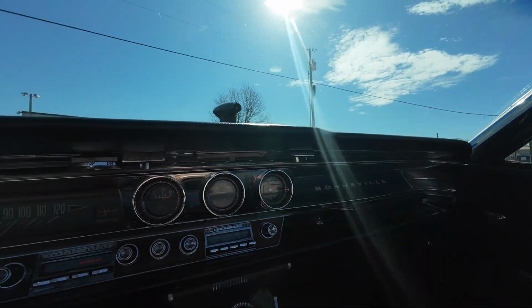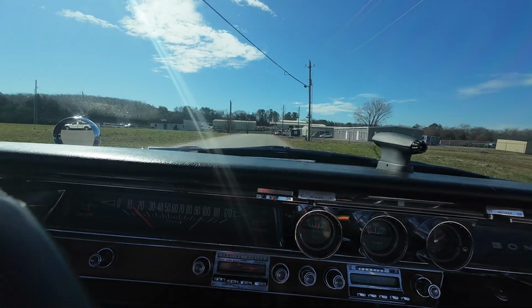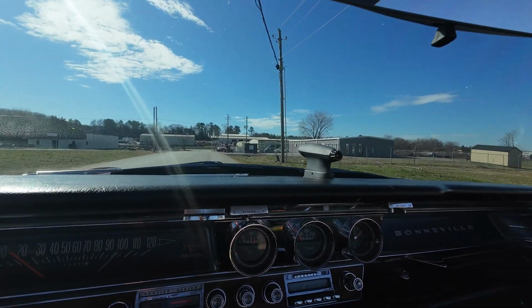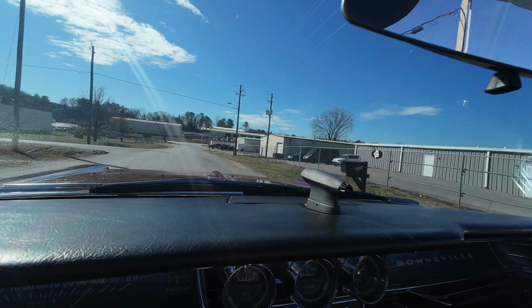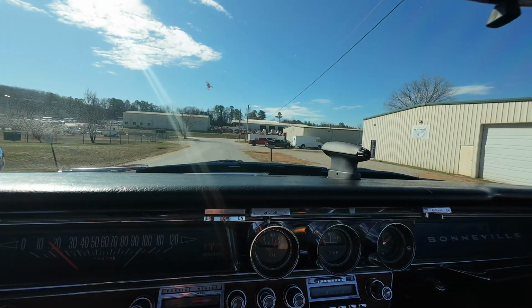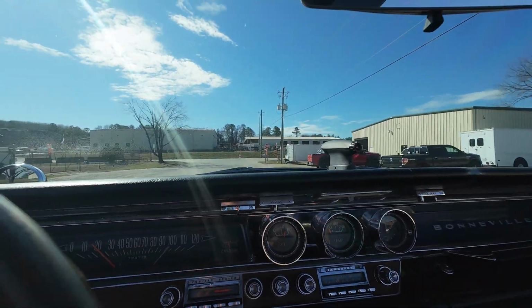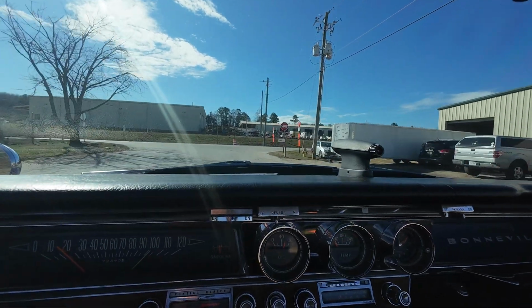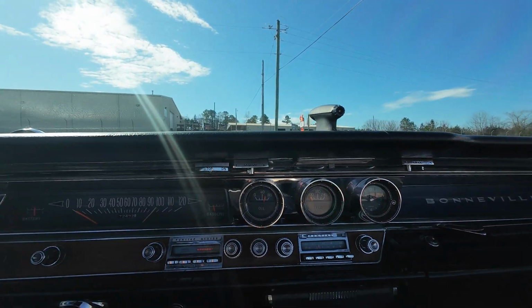First driving impressions, you can tell this 389, it's got decent power for sure, because I'm barely getting into it and she's moving. So definitely enough power to move this big girl. Oh yeah, so I don't forget, mileage, 72,472 is what it's reading. Gas reads at half. I'm not sure if that's accurate. Obviously it floats around. Like I said, we'll see as we keep driving.